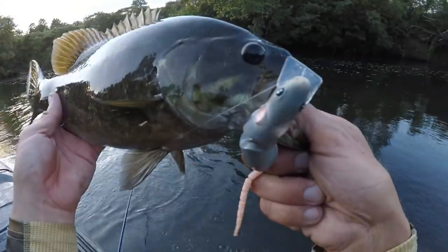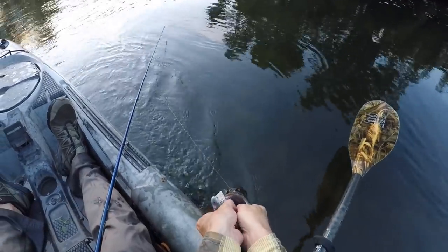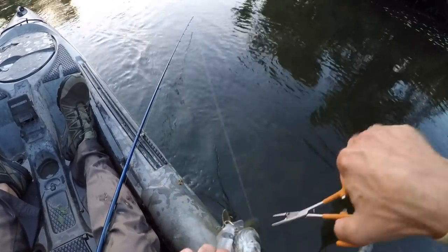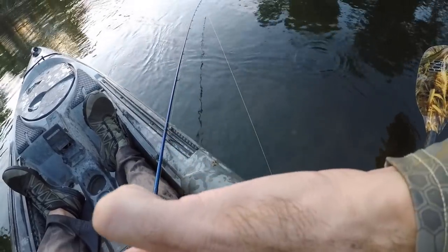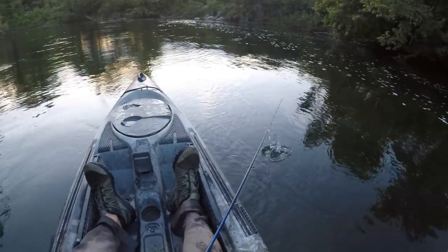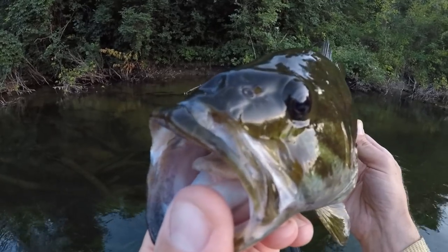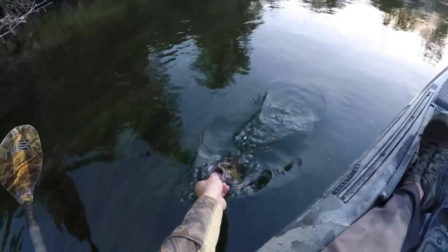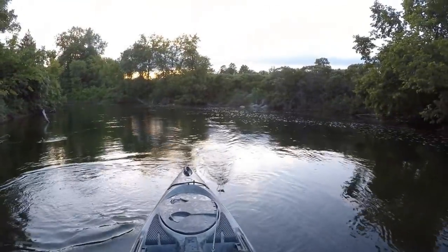Another one on the rat. Maybe the last one of the night. Get those hooks out of you. Nice. Pretty smallmouth. Good night, Mr. Smalley. Thanks for coming out and saying hello.